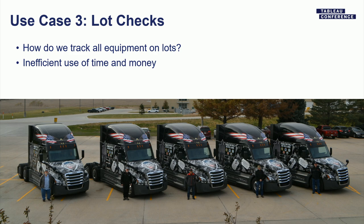So our next use case that we use as a maintenance team deals with what we call a lot check. Very simple. We have a technician or someone within our shop team take a piece of paper out, walk the yard, and write down every piece of equipment that is there, truck, trailer, if it's hooked. Then they have to walk back inside, sit down at a computer, type it in Excel, send it off, someone compiles it, and then they send it off. So you're thinking, well, that's an inefficient use of both time and money, but we need to figure out how to get this important task done.